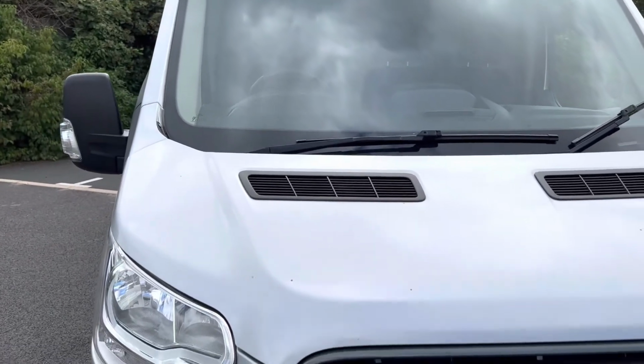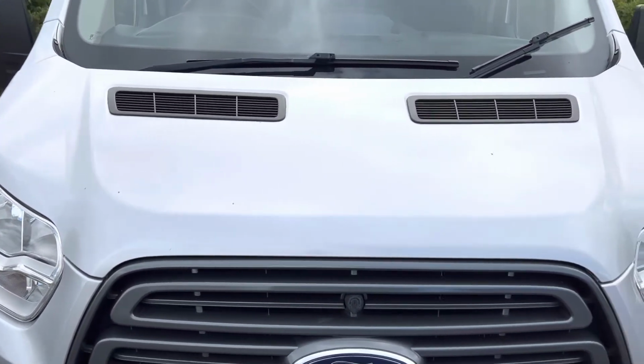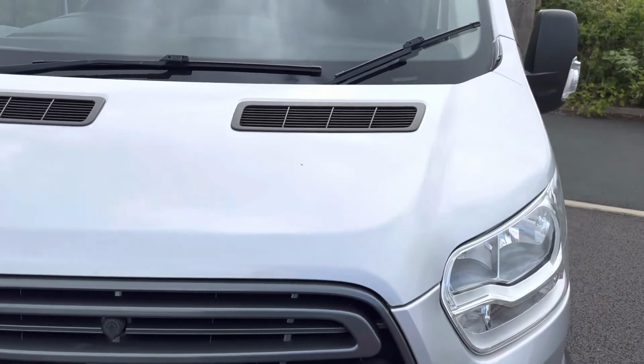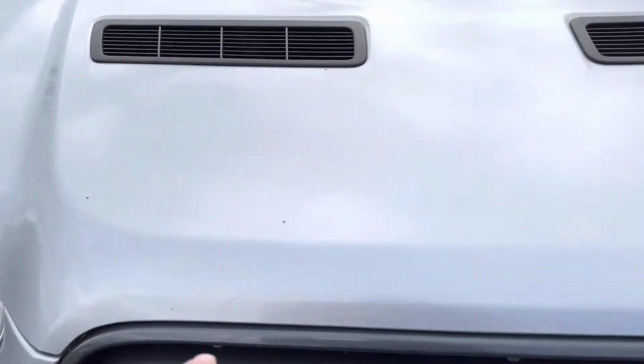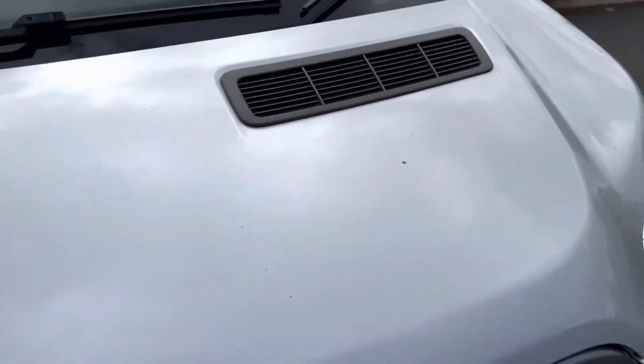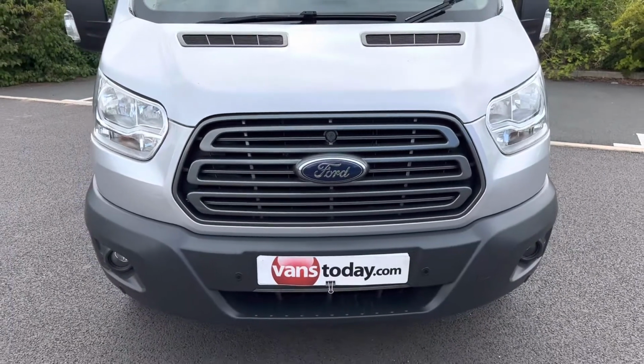And then just coming down onto the bonnet, again the bonnet is in good overall condition. The marks that you can see on the bonnet are actually bits of pollen from the trees at work. So these will actually just clean off, okay? These little bits that you see here, typical, isn't it? We washed it off yesterday. I didn't get around to videoing it yesterday and everything's fallen on it overnight.